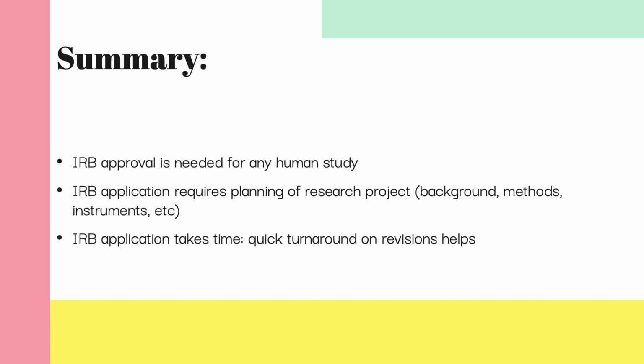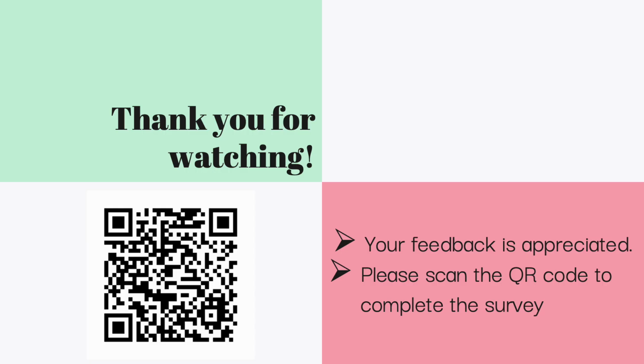So in summary, you're going to need IRB approval for any human study. The application requires you to plan out your research project in detail, the background methods, instruments you'll use, dates of appointments. And then the IRB application process can take time, so it's important to account for that when you're planning ahead for your study. And quick turnaround on those revisions really helps. So if they tell you need to make changes, the faster you can get those changes made and resubmitted, the more quickly you'll be moving toward approval.